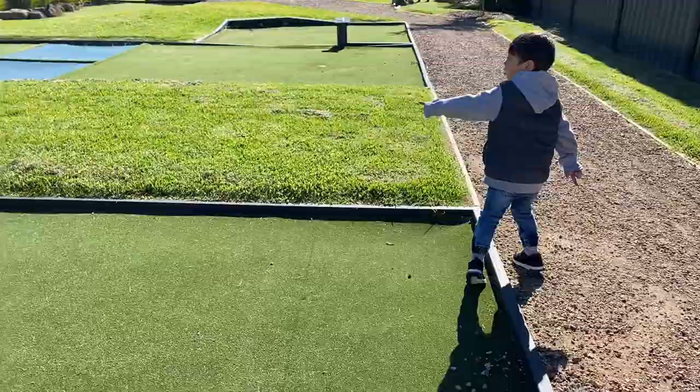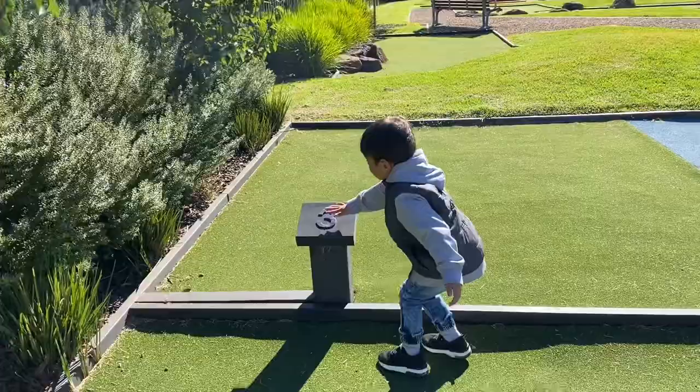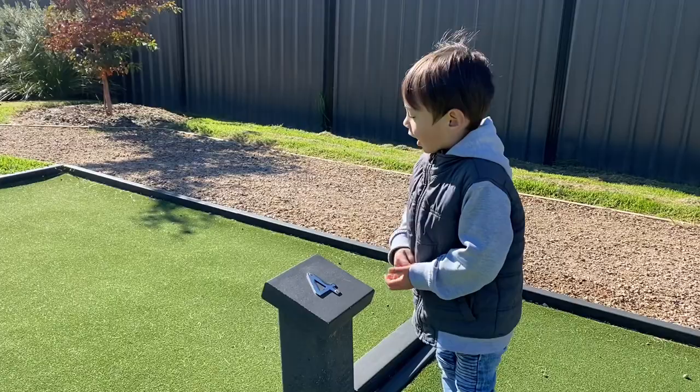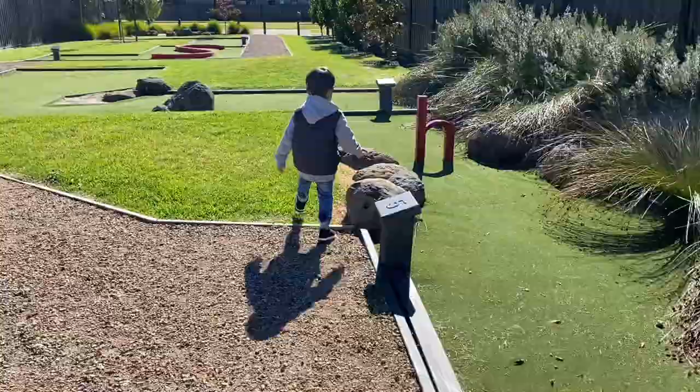Matteo, what's this? What's that number? Three. In Tagalog, tatlo. Number? Four. In Tagalog, apat. Apat. Okay, number. What's that? Five. Number six.